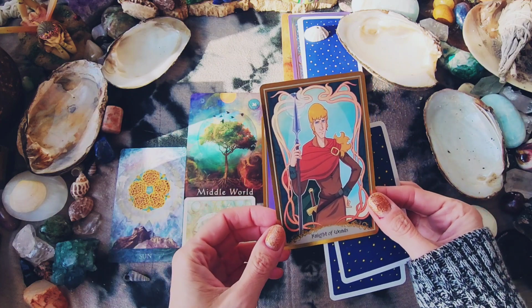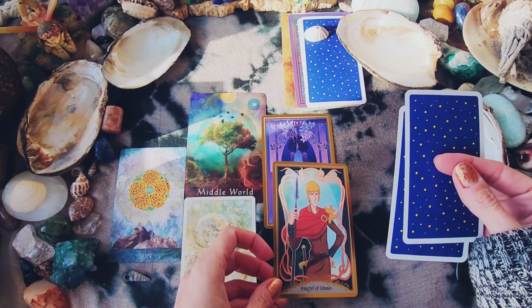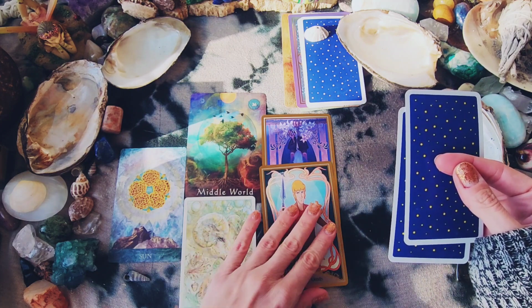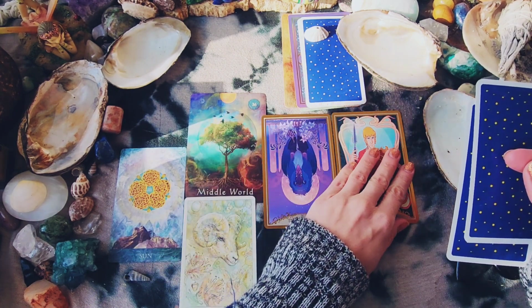Wands. It gives you... let me put this over here so we can see all of it.